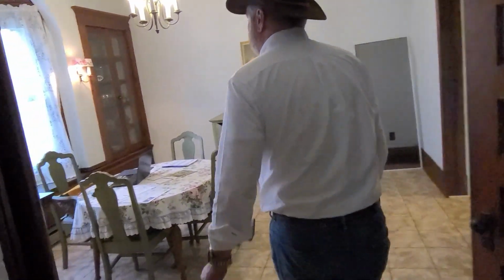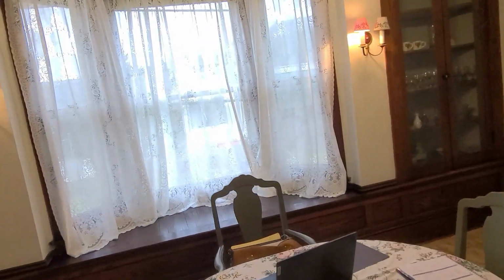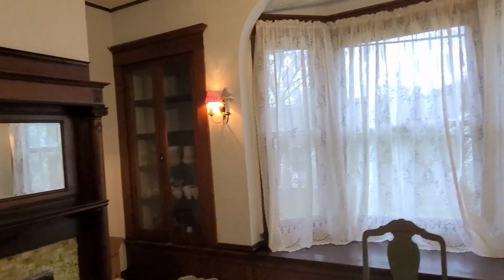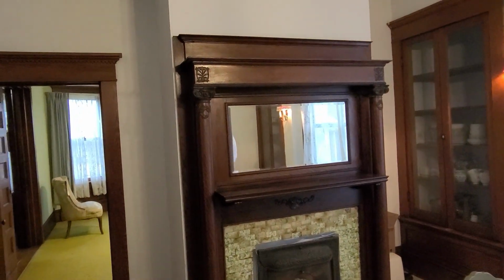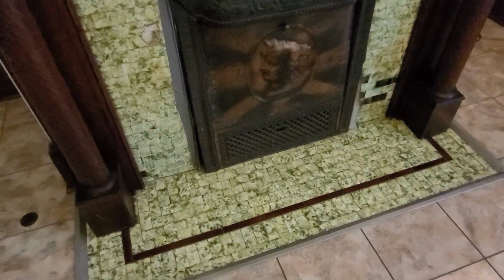Well, this is the dining room. And look at this thing. Isn't that something? Look at that deep bay window right there. All the fancy molding. You got your built-in cabinets. Another mantle. Gosh, I love these mantles. Look at the tile work on this one. This has more Majolica type sheen to the tile. That is cool. Your fire back.